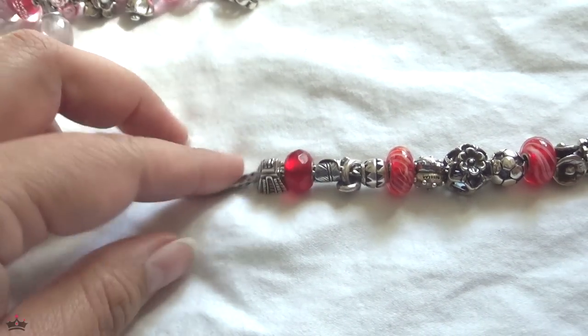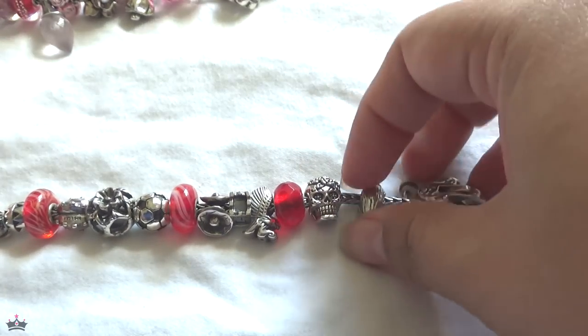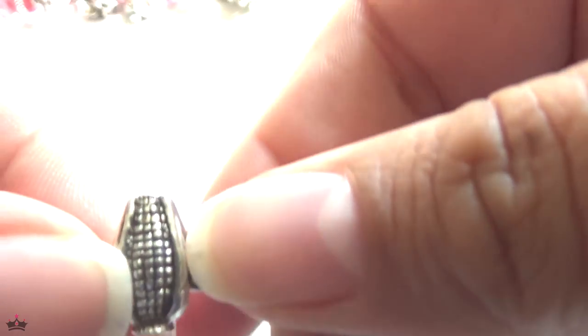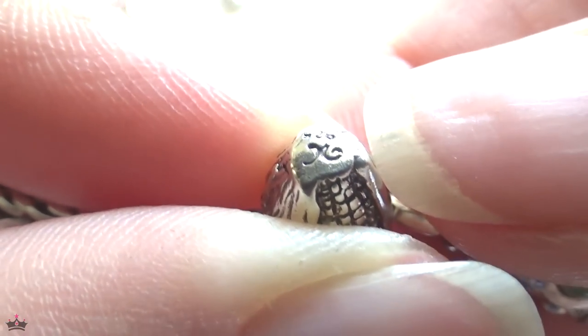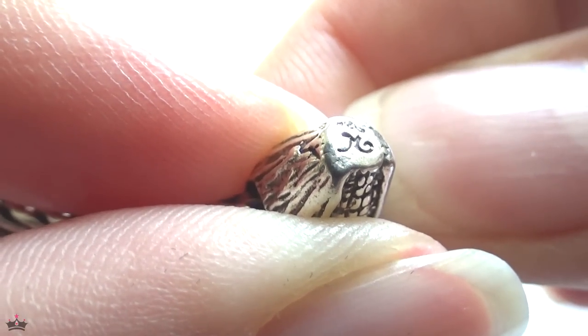In case you guys are wondering too, these are sterling silver. The unbranded beads are sterling silver. And I think I forgot to say too, the corn on the cob is also Novo Beads, I believe. I don't know where the hallmark is though. Oh, there it is. It's a tiny little N. See that N, I think, for Novo Beads? It's a really pretty N.